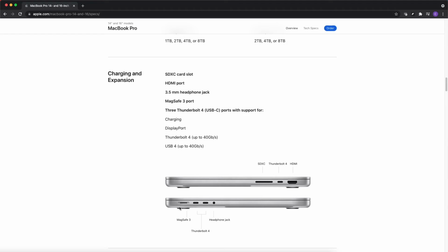And you've also got other connectivity. So now we've got our SD card reader. We've got our HDMI port, which is 2.0 and not 2.1. We've got the 3.5 millimeter headphone jack. We've got 3 Thunderbolt 4 or USB-C ports that allow for charging and data transport and display.